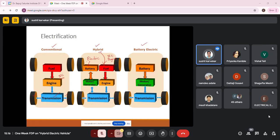The next part we need to understand is the connections that are made. In a hybrid vehicle, the connection can be done in a series configuration. The second is in parallel. And the third type of arrangement that is possible is both series as well as parallel. Both these approaches are definitely possible in hybrid electric vehicles.